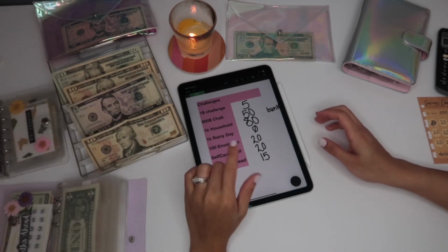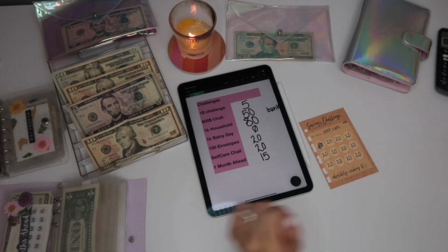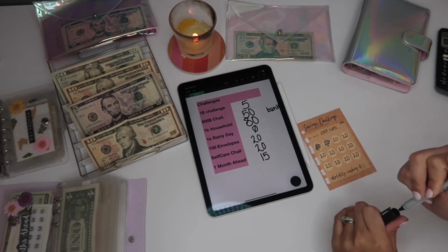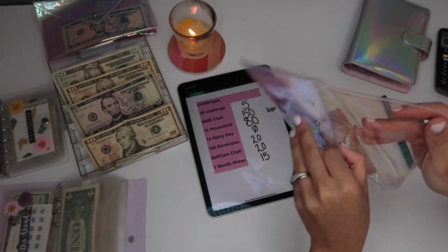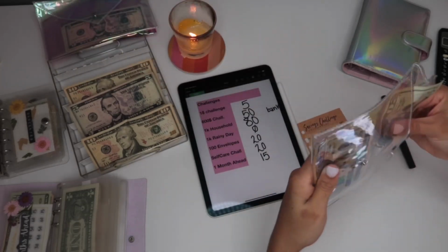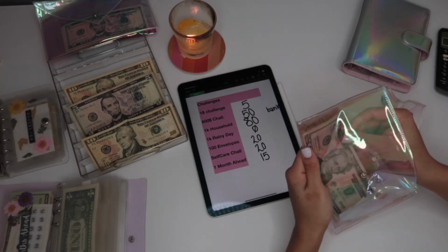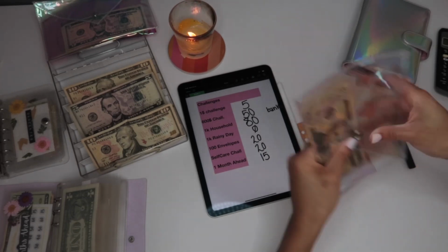Next is our self-care challenge, which is on this card. We're going to go ahead and cross off $20. And the 20s will go in this envelope for now. Okay, and we're going to put this to the side.